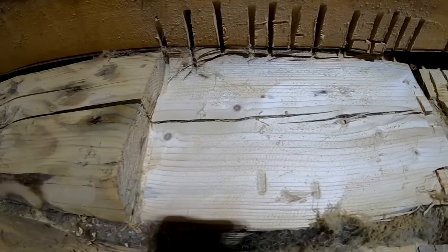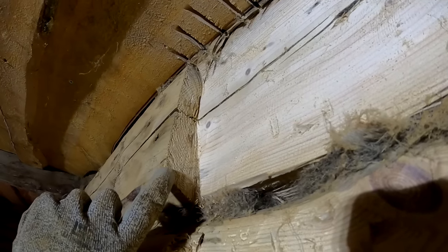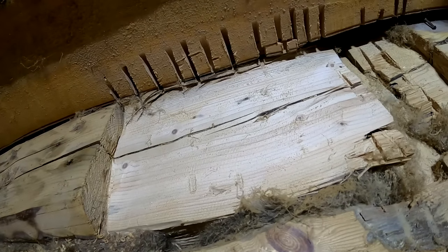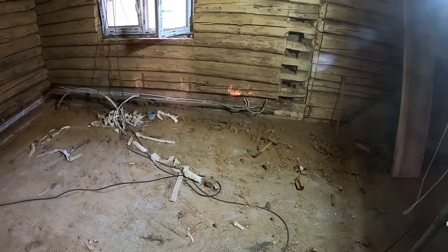If I go deeper and deeper, you can see that the white stuff eventually comes out. But I would need to go maybe 10 millimeters to reach this nice white lumber. Probably should do some cleanup before I continue. This is almost as bad as my bedroom.